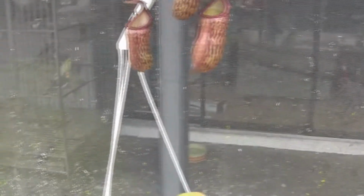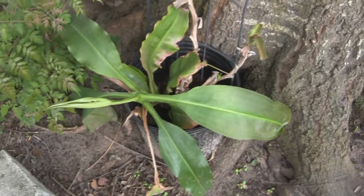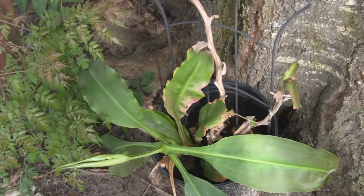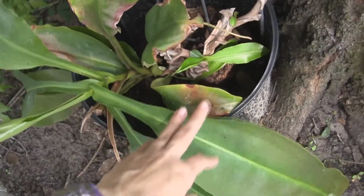Alright, let's check out the ones under the tree. Here's the Mariliana. I mean, not Mariliana. My mind's on something else right now. I'm thinking about my story and my artwork. Miranda. It started with an M.